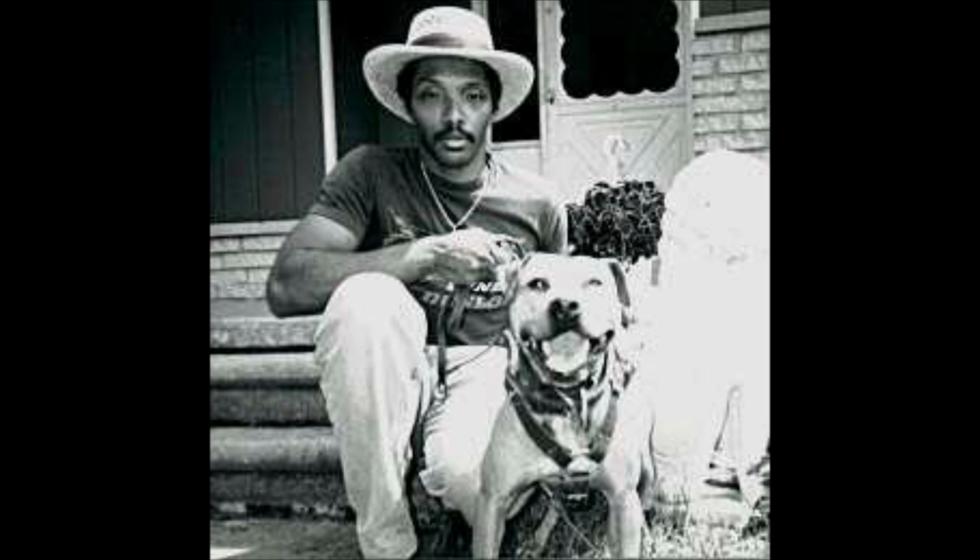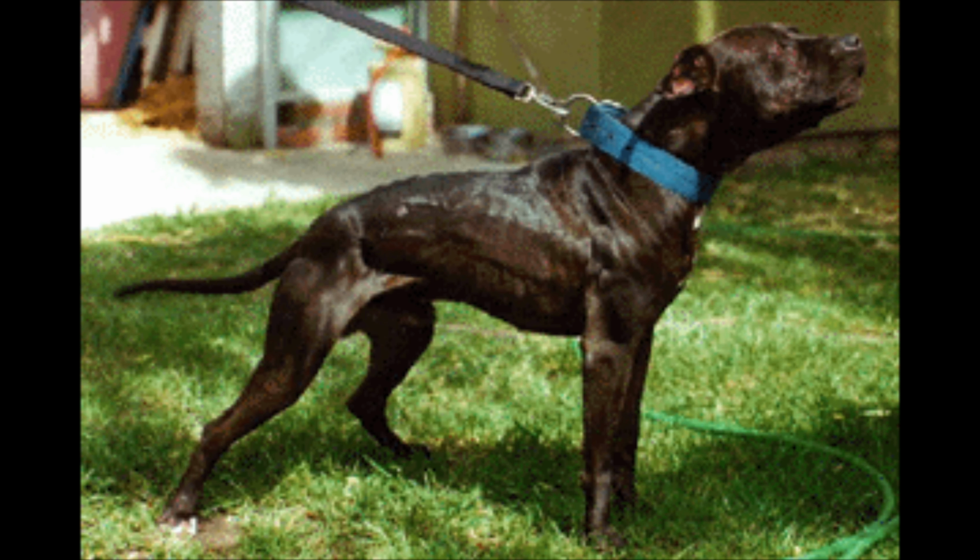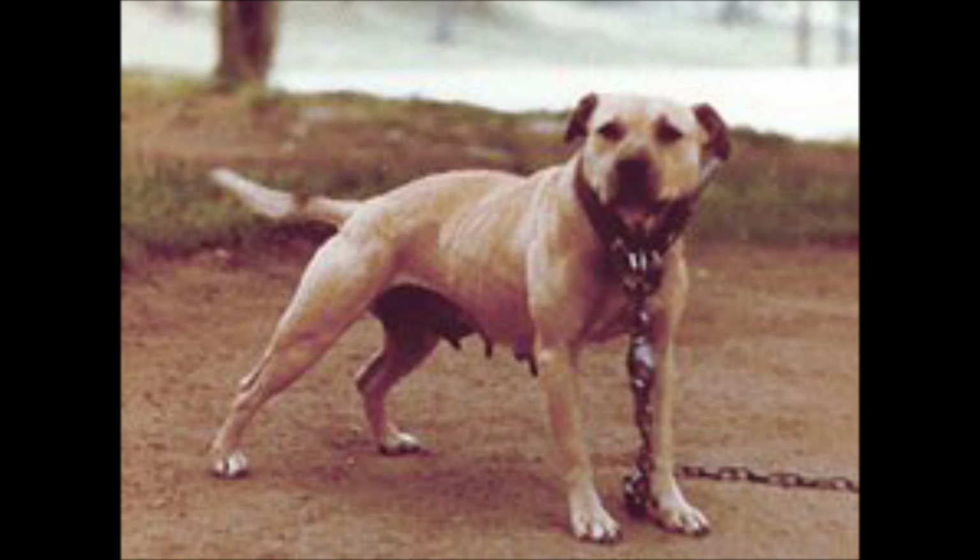In 1976, Congress amended the Animal Welfare Act of 1966 to address dogfighting, among other issues. This groundbreaking amendment made dogfighting officially illegal in all 50 states. Today, dogfighting is a felony in all 50 states, the District of Columbia, Guam, Puerto Rico, and the U.S. Virgin Islands. Also, another very important event happened in 1976.